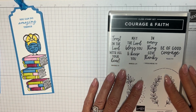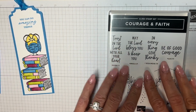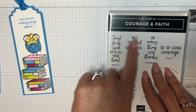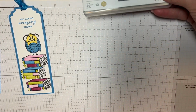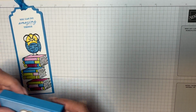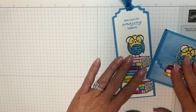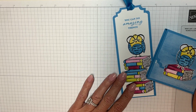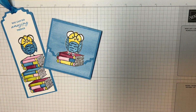So that was my kind of thought. That's what I'm going to do with this set. But I will use this for teachers too, because I know that we have some very faithful teachers that will absolutely love this. Okay, so I said that I don't do anything exactly the same. So I'm not going to do this exact color scheme, but I am going to use this same DSP, okay?